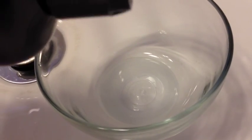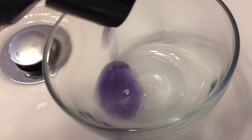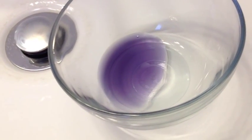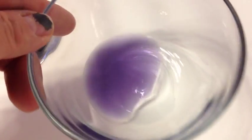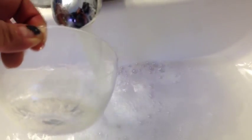Okay, let me try holding this and pouring this at the same time. Okay, so here's the Violet Nights. And so you can see it's somewhat of a thin bath oil, right? It's very thin, so just know that. And that's good because it just squeezes out really easily. And as you can see, it's very purple. So let me pick this up so that you can kind of see how purple it is. So I'm going to go ahead and pour this in so you can see what it does.